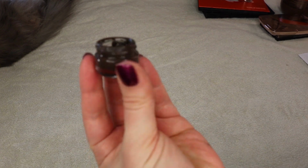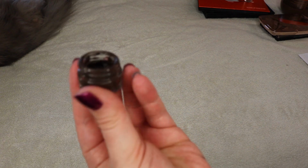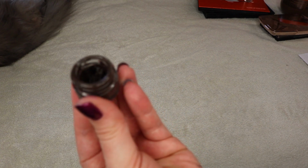Anastasia brow powder, I'm not even going to show you because I have not used it. Ofra Fixline in brown. I have used this a couple times, not as much as I would like, but it has been used.